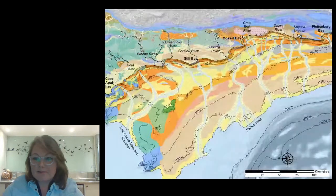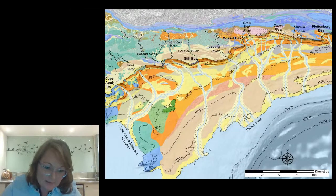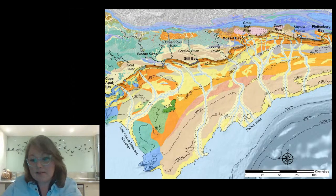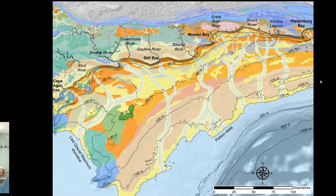So zooming into some of the features, this is the present coast, tracking my mouse. Still Bay, Mossel Bay, Plettenberg Bay, Cape Agulhas. The edge of the map is the last glacial maximum shoreline, so it's a depth of 130 meters below present. The substrate of the shelf is made up mostly of siltstones and claystones, which are highly erodible, as I mentioned before. Rivers responded pretty differently with really broad floodplains. The Gouritz, for example, had a floodplain of 18 kilometers wide at certain times.